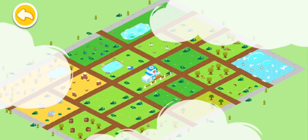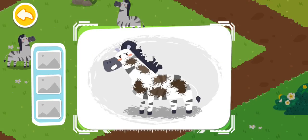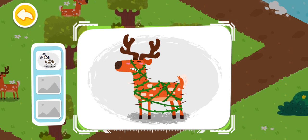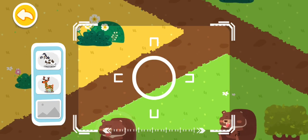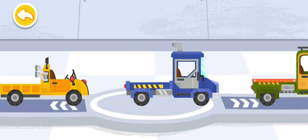Let's find out which animals also need our help. A zebra with mud all over is found. A sika deer tangled in vines is found. A sick brown bear is found. Choose a truck and pick up the injured animals.